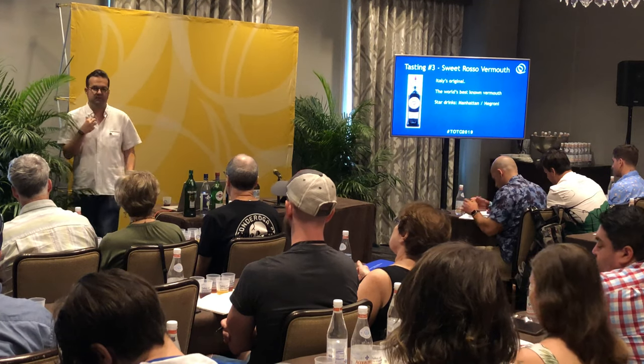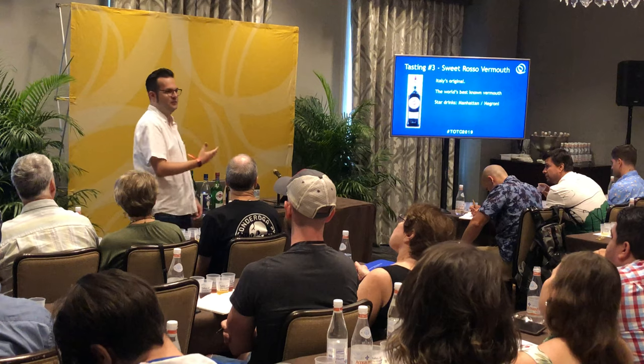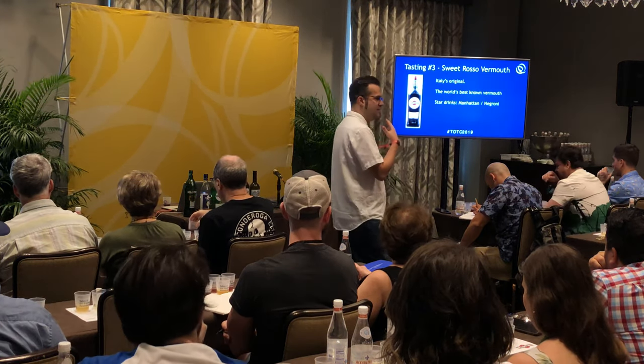In terms of bitterness, it's more bitter, more astringent, probably, than the white style. There is a lingering bitterness at the back of the palate, but it is not very intense. It's actually quite nice and balanced.